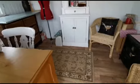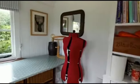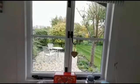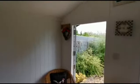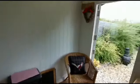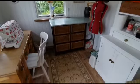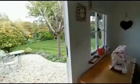So flooring has been laid as well, just to make it, as I say, more of a usable space. You can imagine working here whilst looking down on the garden, which is lovely. But a great overflow to have, even if it's just used for storage. It's a nice area to come and sit away from the main house itself.